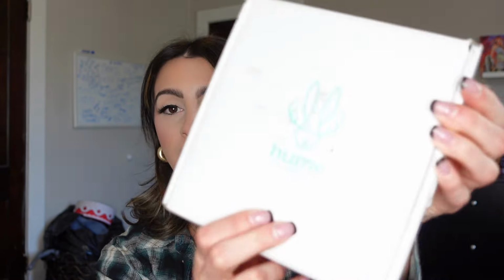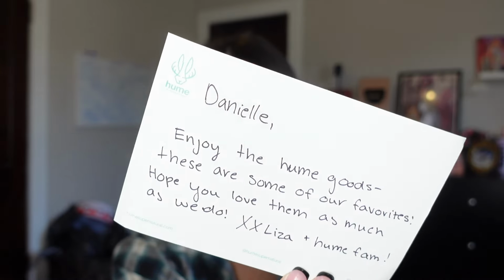I had heard of them, but I didn't know too much about them. So this is from the brand Hume. It's a natural deodorant brand. So they sent over, I love when they send little personalized notes. It's actually so cute. So they sent over 2 stick deodorants and then a cream all over body deodorant.